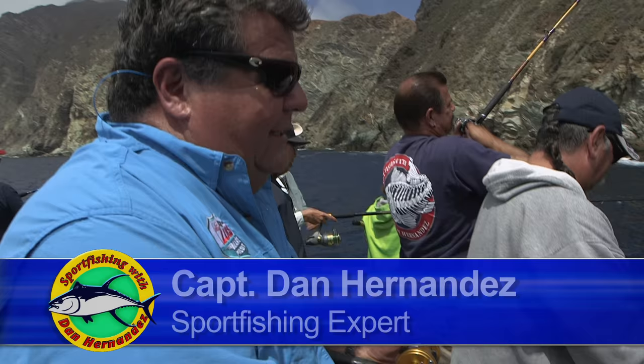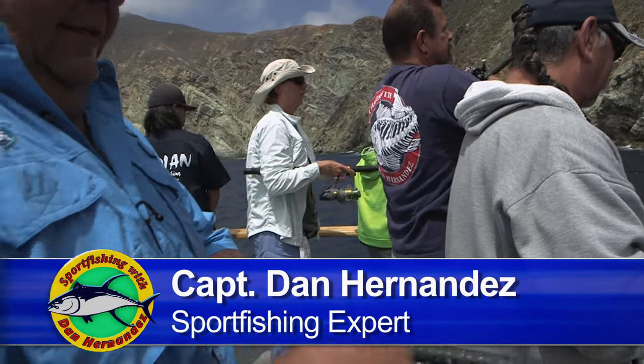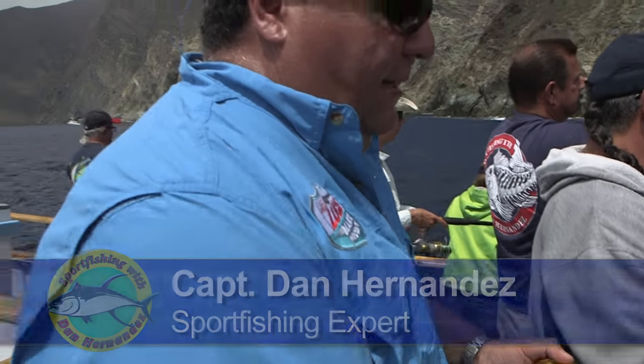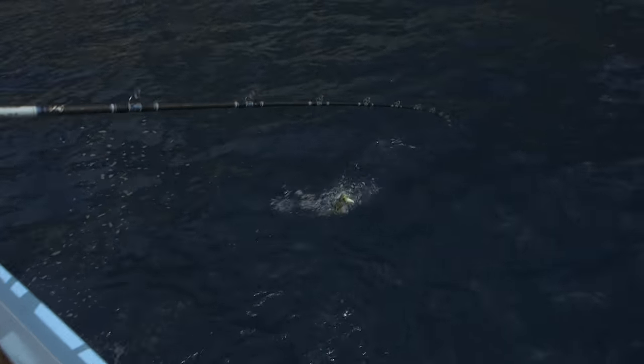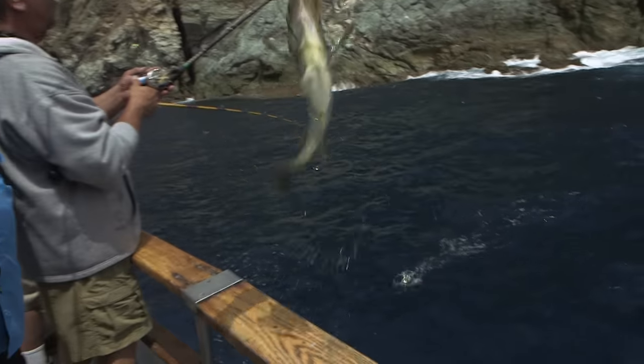Got another calico here. Fishing that bucktail with a strip of squid. Just fishing 20 pound test line, and a level wind reel and a graphite rod. Just working it nice and easy, bringing it up. Here he comes right here, color. There we go.